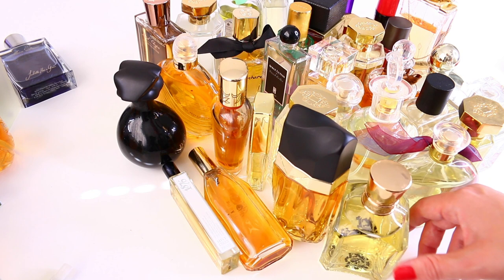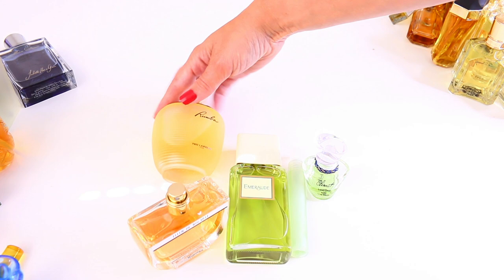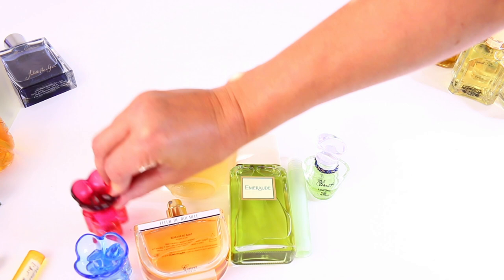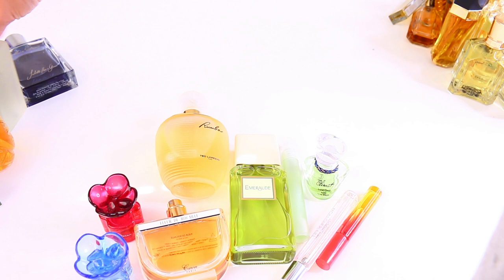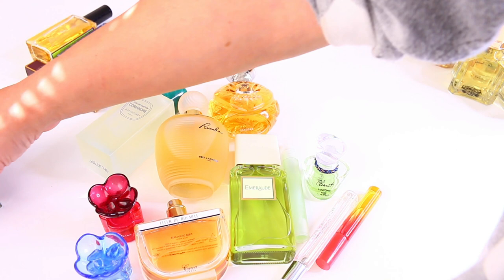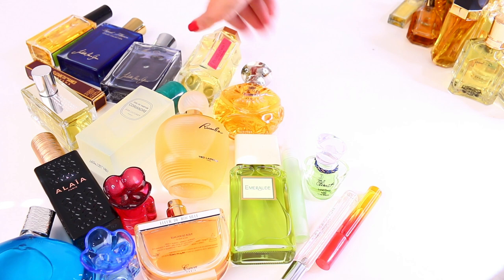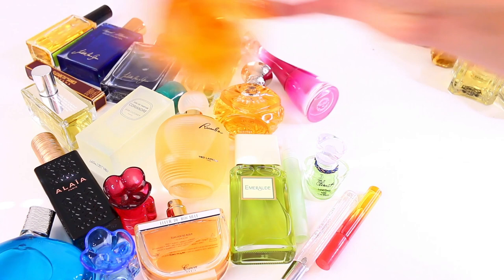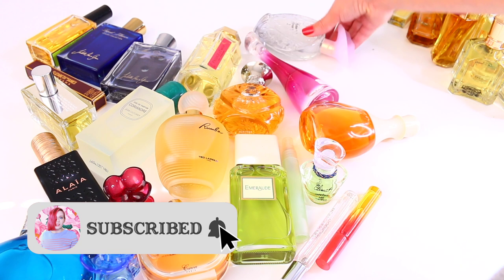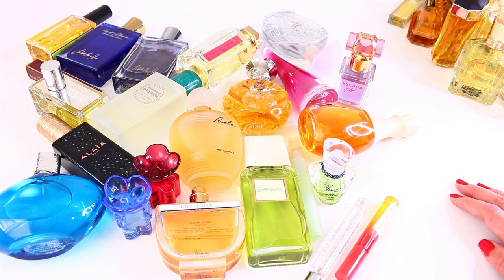But let's actually count the ones that I'm giving away. The ones that are looking for a second home. 2, 4. Let me pull them down so you can see them. 6, 8, 10, 12, 13, 14, 15, 16, 17, 18, 22. Well, it's actually not that bad. Okay. 22. Take a good look, guys.